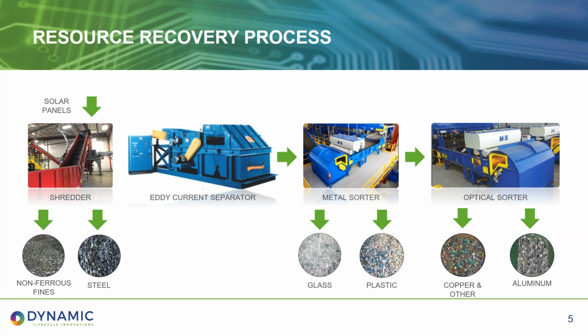There are a lot of similarities in solar modules and electronics, which allow for these technologies, shown here, to really cross paths. So, first and foremost, the modules can be run through a shredder. Sometimes they do need to get cut down to size a little bit, but they can run through a shredder, which is going to start that liberation process of starting to liberate some of the glass, some of the steel, plastics, things of that nature.